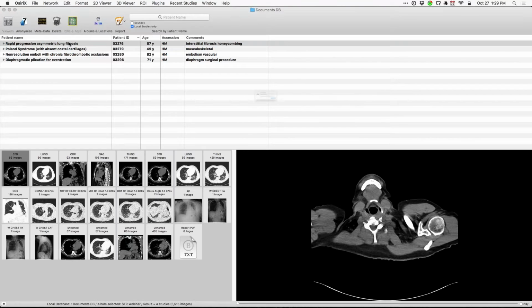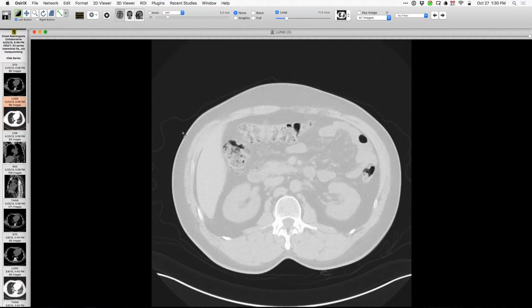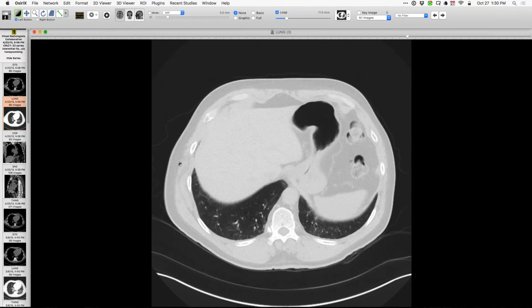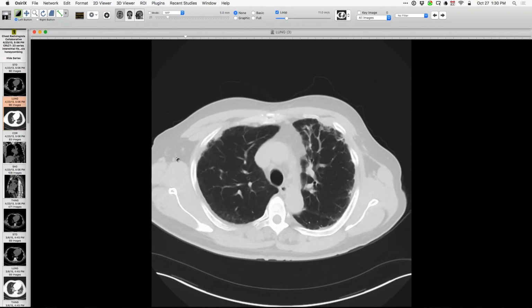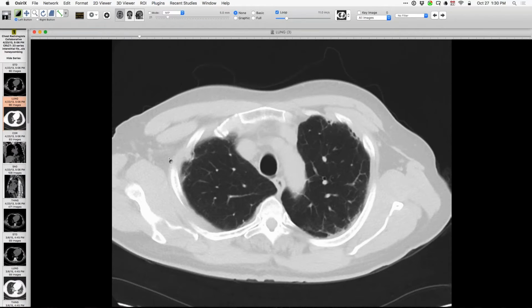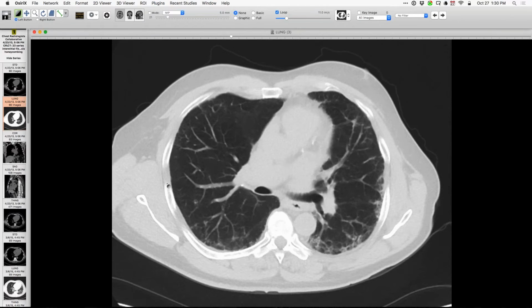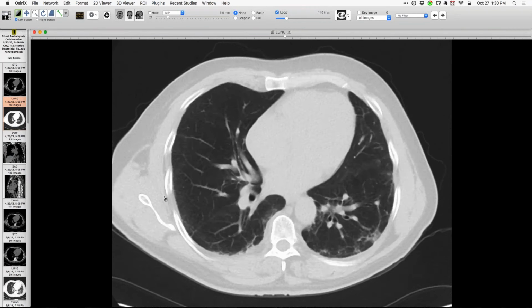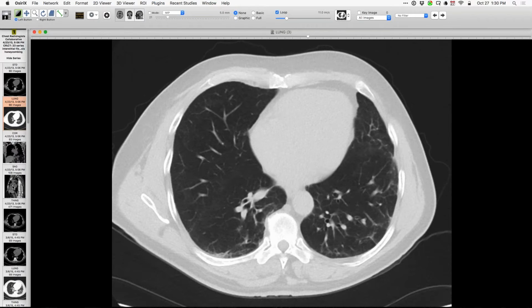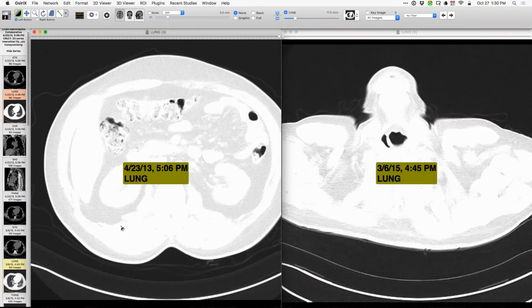All right. This one is a really interesting progression and appearance of lung fibrosis. So let me bring up the exam from 2013, and scrolling through that, we can see findings of an interstitial fibrosing lung disorder, parenchymal reticulation, small foci of subpleural traction bronchiolectasis. The left lung is certainly more affected than the right at that time. Let me go forward in time here to now.